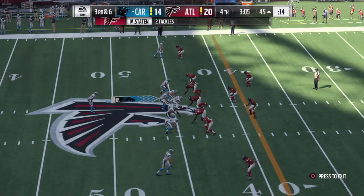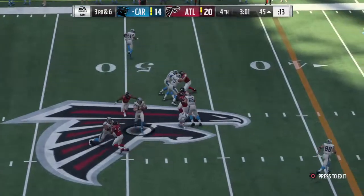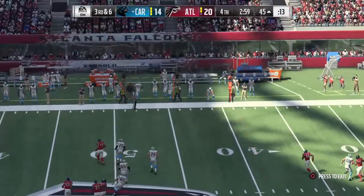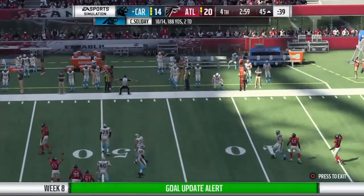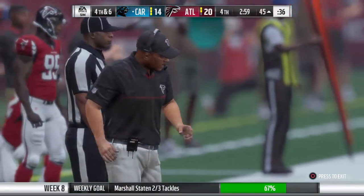Here we go. Green, 39. He'll drop to throw. And incomplete. He had nowhere to throw, so he just tossed it away. But that brings up fourth.